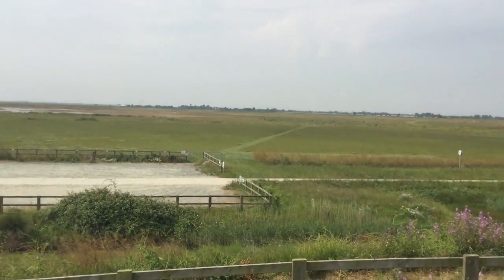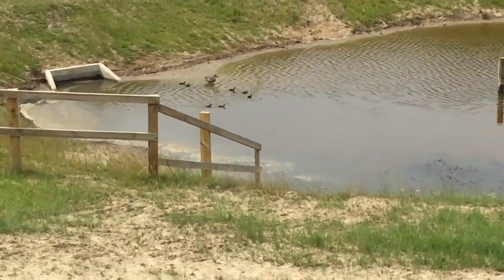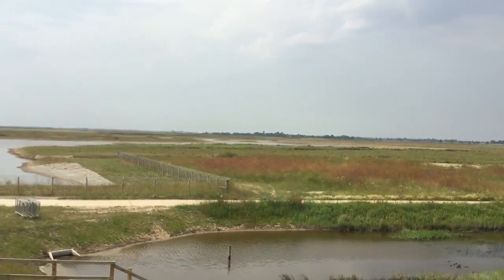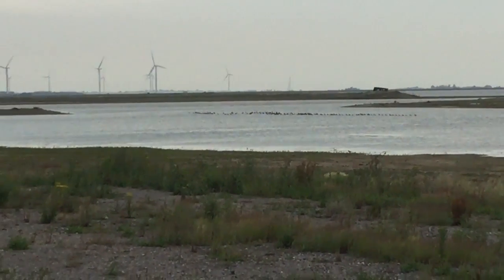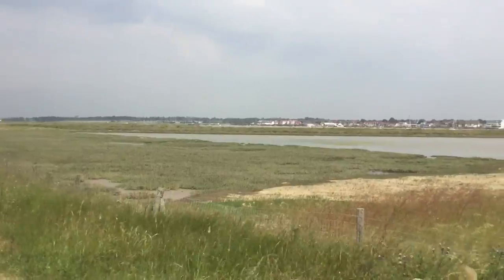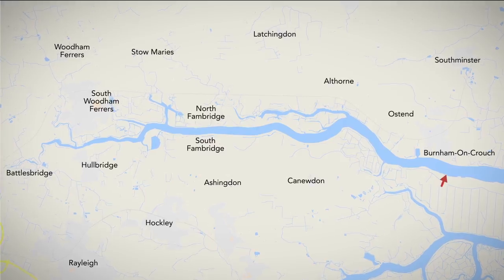Now we will be talking about the home to the most extraordinary wildlife in the Dengie, Wallasea Island, perfect for anybody who wants to explore the wonderful wildlife the island has to offer. There are boat trips where you can experience the wealth of wildlife in and around the island. There are plans to build a new ferry port which will link Burnham-on-Crouch to the island.